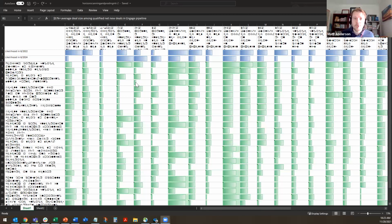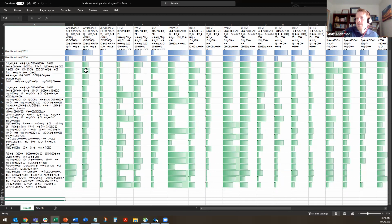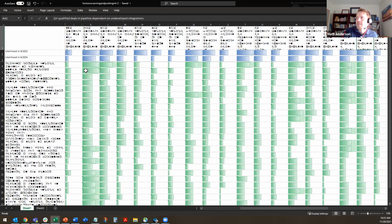And again, I've blurred out what the features and futures are because it's not really relevant to this exercise. But what you can see is you could do two different likelihoods. You could be analyzing at the same time for 2022 and 2024. And you could be doing a huge list of features, and a huge list of futures.